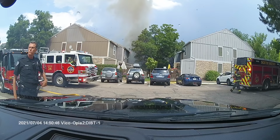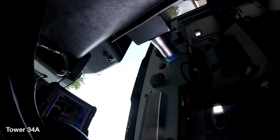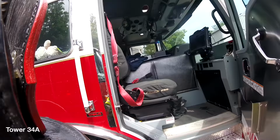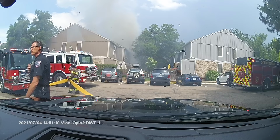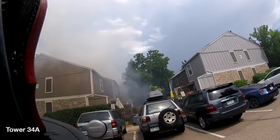Complete. We have a basement. We have extensions into the primary residence. You might grab another pre-connect and make entry through the Alpha side. We're going to stay on that Charlie side exterior for a moment. Okay, copy. If you'll stay on that Charlie side, get the remainder of that fire. You do have extension going into here. I'll be on the Alpha side. Into the interior. Do you have good access from the Charlie side for that second line to go interior?